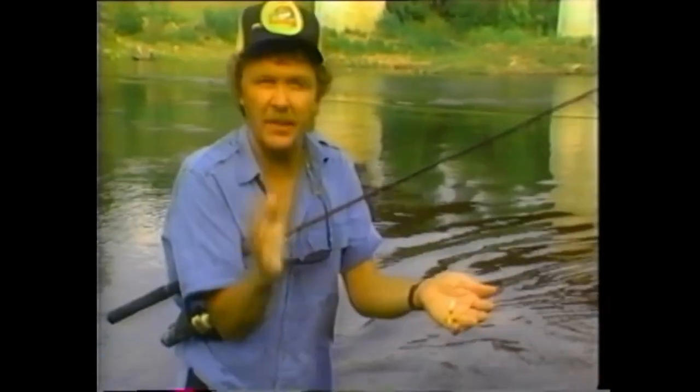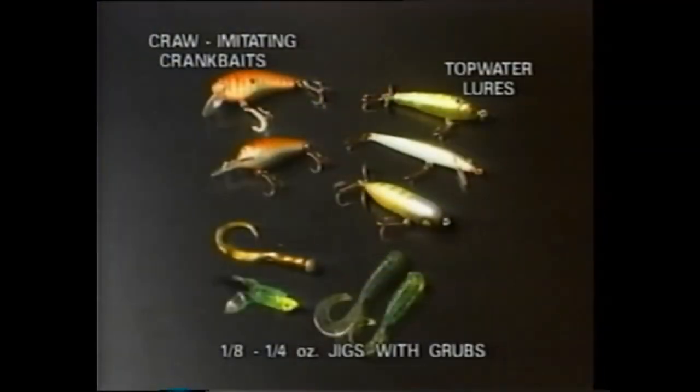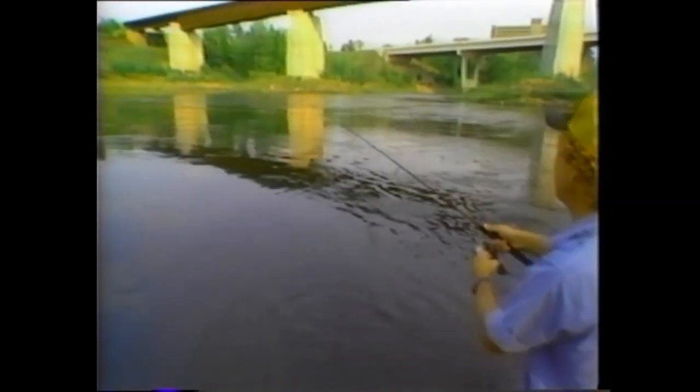You know, I'm using a straight shafted spinner for this situation, but there's a bunch of other lures that'll work too. Other effective lures for river smallmouth are crayfish imitating crankbaits. For aggressive smallies, try topwater lures such as propeller baits or floating Rapalas. For neutral and negative fish, use a 1/8 or 1/4 ounce jig with a grub or a 4-inch plastic worm. Fish them slow and on the bottom. These lures can all be fished using the same technique as the spinner.